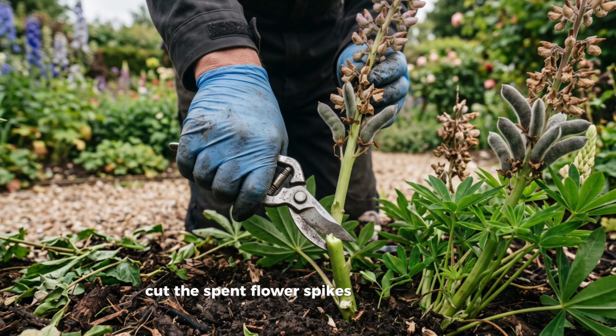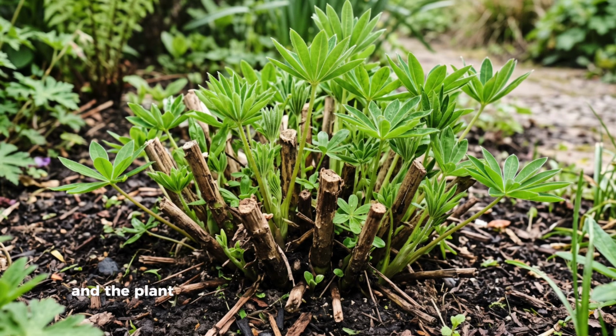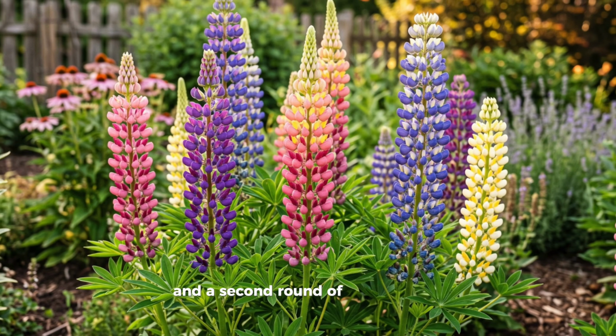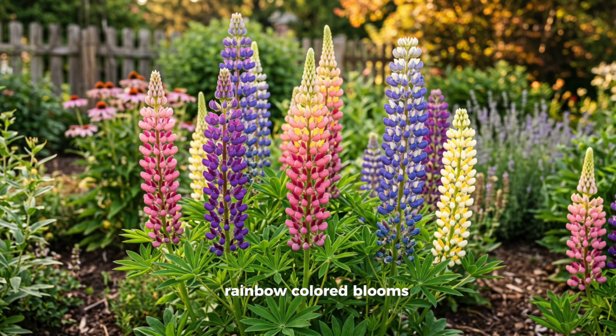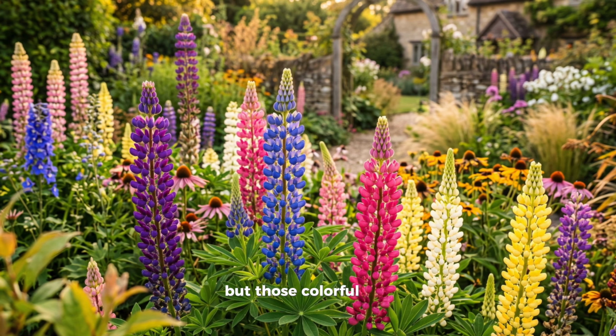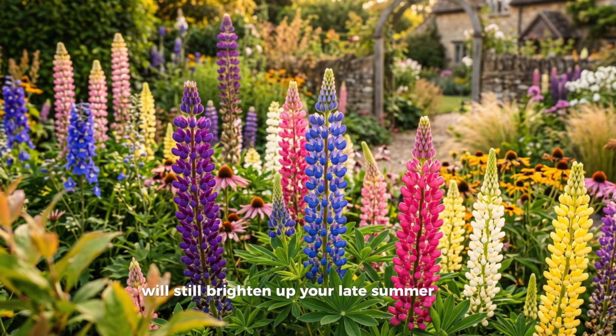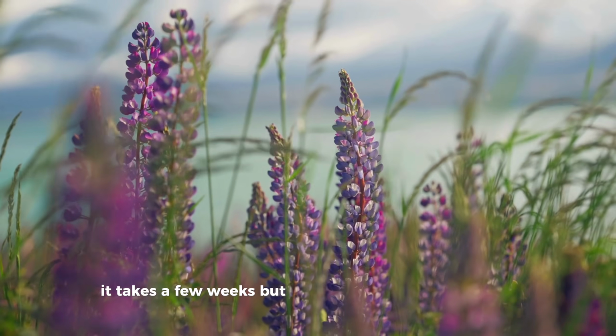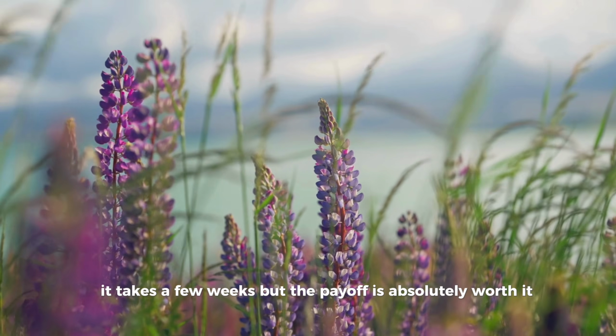Cut the spent flower spikes down to the base, and the plant will redirect its energy into producing new growth and a second round of those stunning rainbow-colored blooms. The second flush won't be as massive as the first, but those colorful spires will still brighten up your late summer garden in a big way. Just be patient. It takes a few weeks, but the payoff is absolutely worth it.